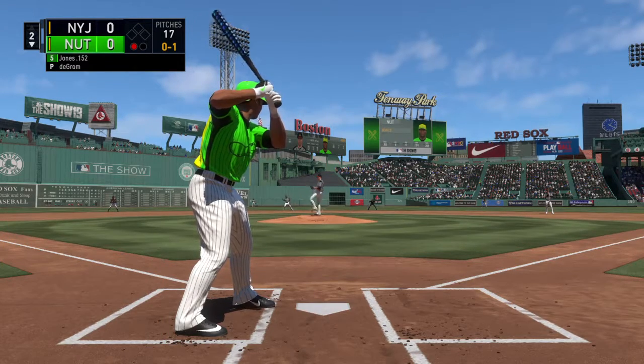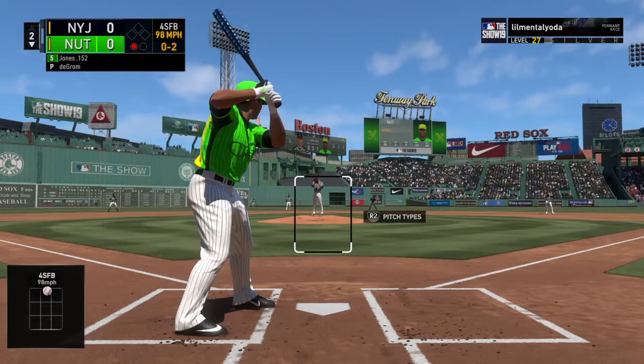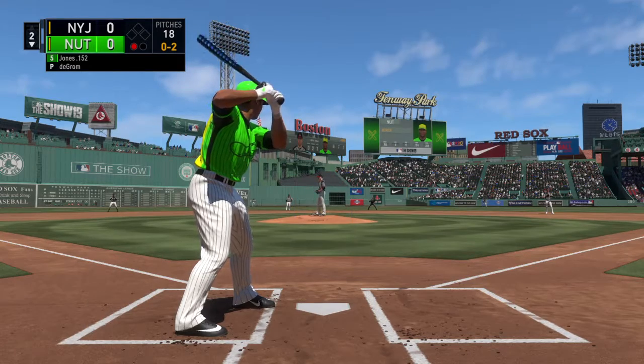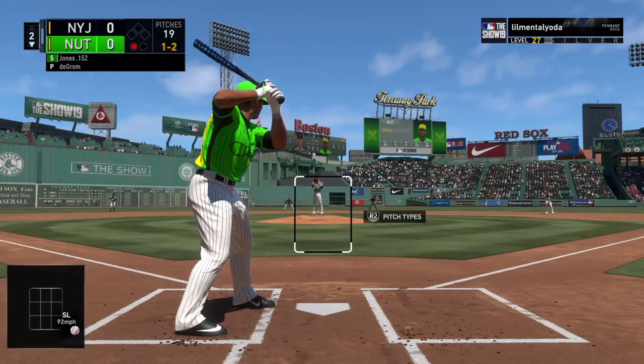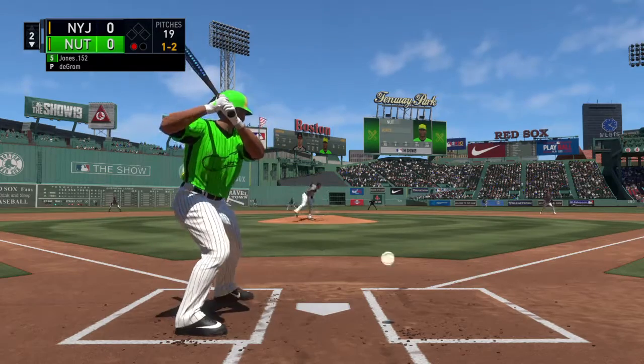Into the windup. Here comes the 0-1. That's in there, and he's deep in the hole now. 0-2. Wow, there's a pitch right there that this guy would like to have back. Very rarely you see a pitcher of this quality throw one right down the middle, and boy, he took that one. He'd like to have that one back and be able to take a good hack at that pitch.